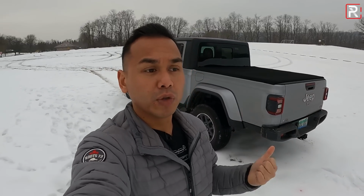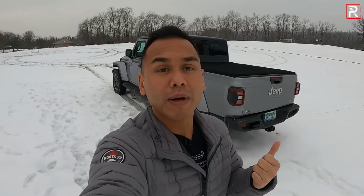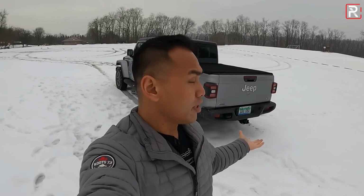The Gladiator is still that exact vehicle. However, they've made it even better for 2021 because of the addition of that turbo diesel V6. I love the V6, I love the torque, I love the fuel economy, I love the fact that it gives you nearly 500 miles of range. And I also like this Overland trim.